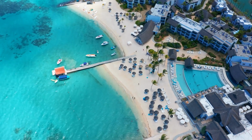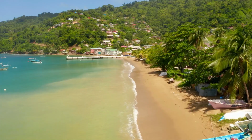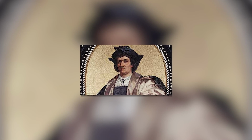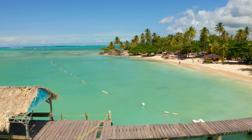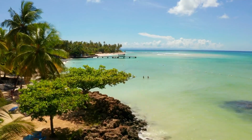If you're in the mood for a Caribbean holiday, the Dominican Republic is the place to go. It shares the island of Hispaniola with Haiti in the Greater Antilles. The island is where Christopher Columbus first stopped in the New World in 1492 and later became the Spanish Empire's first capital in the Americas. You'll find plenty of evidence of the country's Spanish heritage.